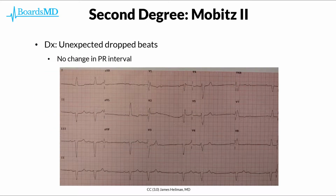The result of this fibrosis below the AV node in our patients with Mobitz type 2 is that these patients will have unexpected dropped beats on their EKG. Additionally, in very high yield to distinguish Mobitz II from Mobitz type 1 or Wenckebach is that in Mobitz type 2, these patients will have no change in their PR interval.